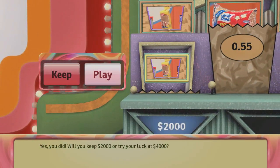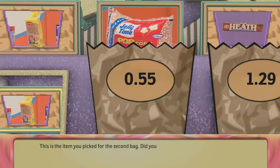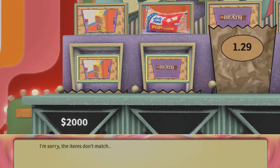Will you keep $2,000 or try your luck at $4,000? You picked this item for the second bag. Did you pick correctly? I'm sorry, the items don't match. You're leaving the game empty-handed.